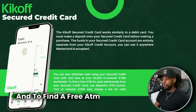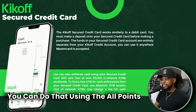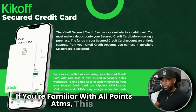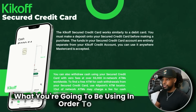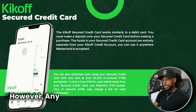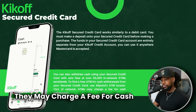find a free ATM for your cash withdrawals, you can do that using the All Points ATM locator. If you're familiar with All Points ATMs, this is what you're going to be using in order to withdraw your cash without having to pay any fees. However, any ATMs that are out of network, they may charge a fee for cash withdrawals.